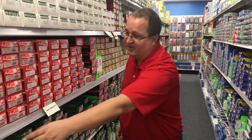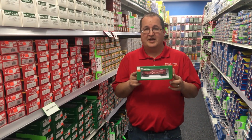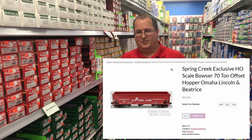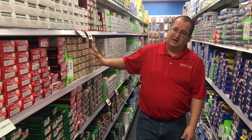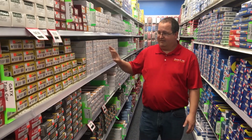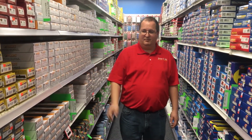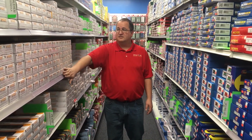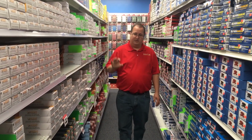I want to highlight a car that we still have. We have our Omaha, Lincoln, and Beatrice sand hoppers. These were also known as the Big Red Line. They were built to haul gravel for a cement plant company. As we move through, we have the new American Limited Models tank car. We have Tangent here, which also has some 86-foot boxcars left, L&N and Western Pacific. We have the 4,000 coal hoppers, some grain cars, gondolas.